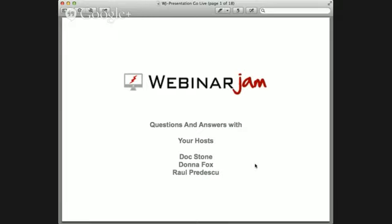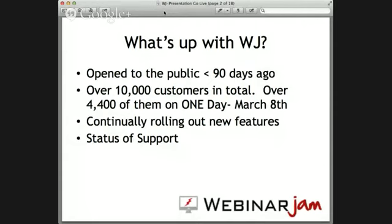Now you can see my mouse over it, so I can make circles with my mouse or do things with my mouse to let you know what I'm doing, and then I just use the page up and page down to go back and forth in the presentation. So here's page down. The first question is, what's up with WebinarJam? What's going on?